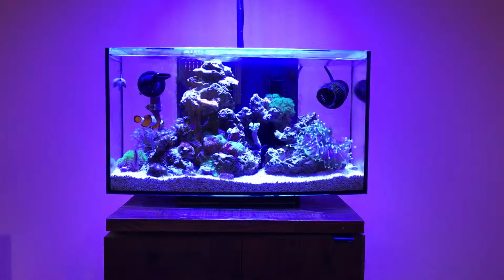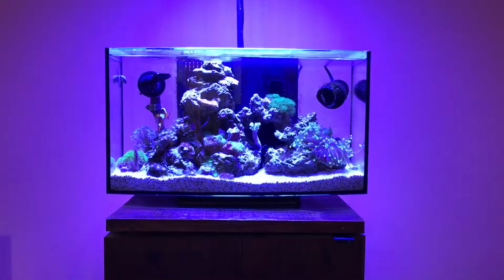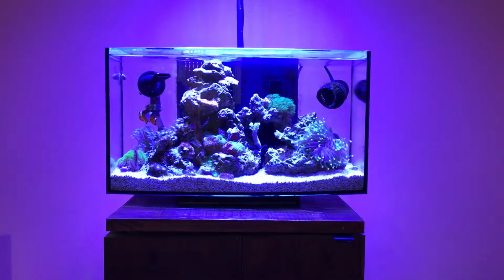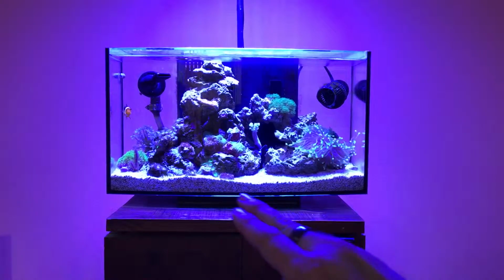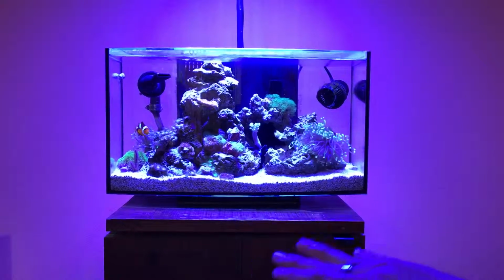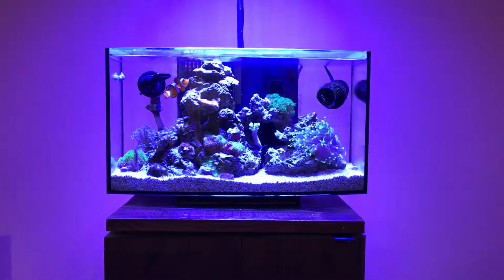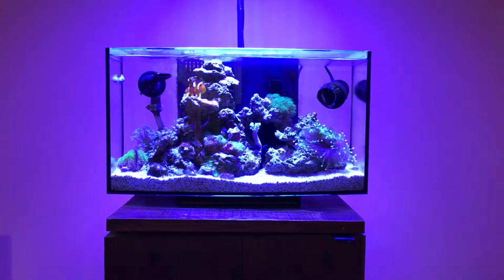Anyway, I downgraded from my 36 gallon to this, I think about 7 gallon bow front that I got from Pepco. It's the Pepco brand bow front, and it has this ghost edge. The stand is actually under it. The base for the tank is actually under it, so it seems like it's floating. I really liked it. Anyway, why did I downgrade?